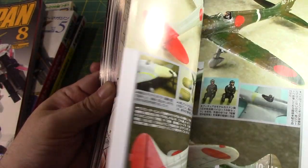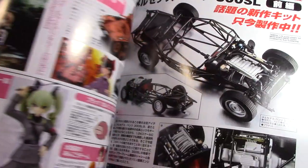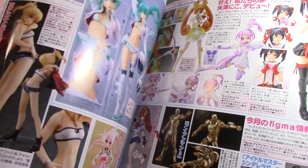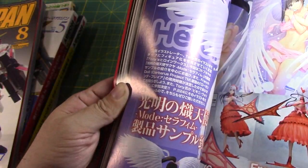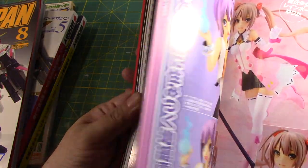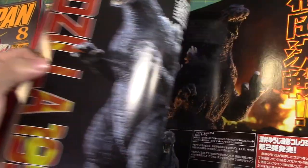Let's see what was popular on this. Some great designs there. Figure girls, of course. Oh, it's a Godzilla.